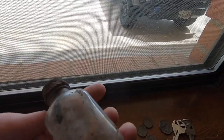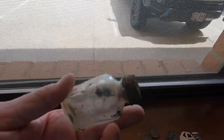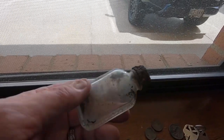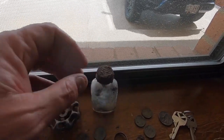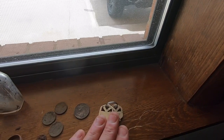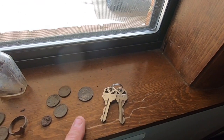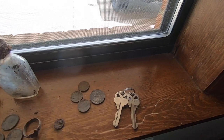I got a Bayer Aspirin bottle that still has the cap on it. I think it's been a while since Bayer Aspirin came in a bottle, so that's kind of neat. Got a couple of keys. I'm going to ask my family member whether they lost keys because those look pretty new. I have a modern quarter, 3 modern pennies.